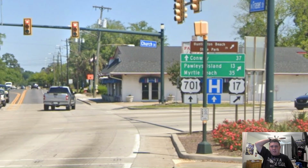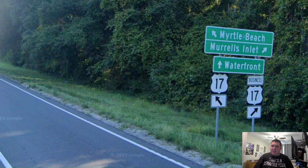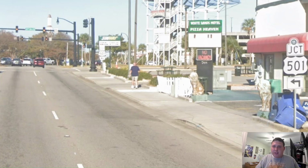Here in the Georgetown area, I'm meeting US Highway 701. And I skipped all the way up to the Myrtle Beach area, and we're going to be taking US 17 Business here because that goes into Myrtle Beach itself. Here in the Myrtle Beach-ish area, we're meeting the beginning of US 501, and US 501 here was requested by Aaron the Xerox, so thank you for that intersection.